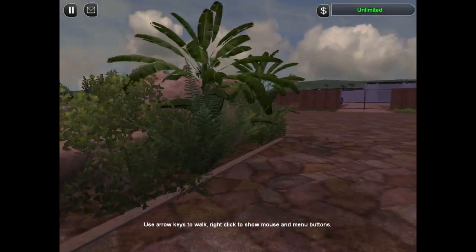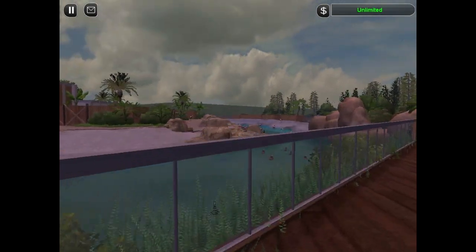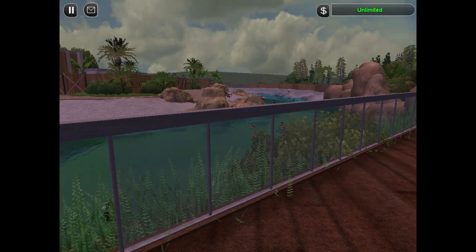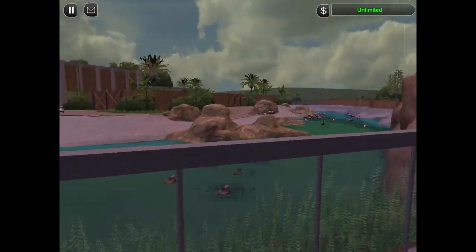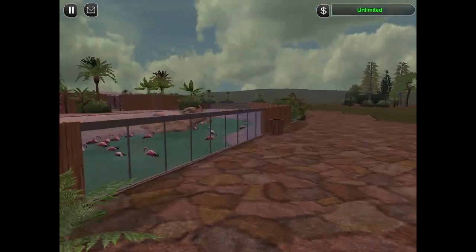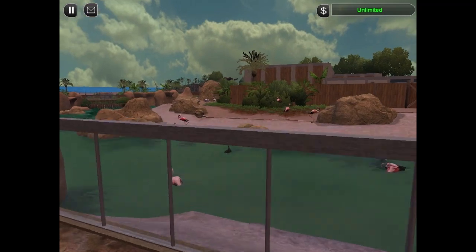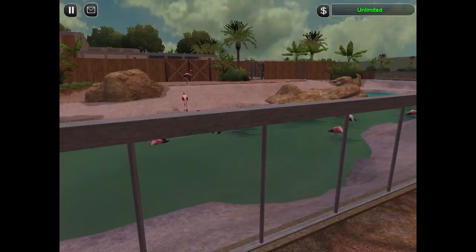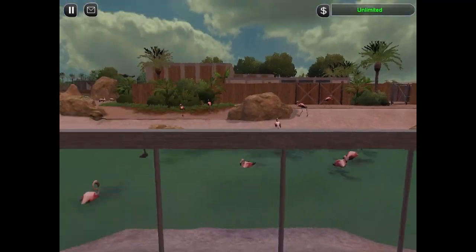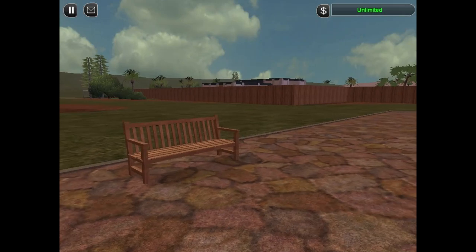I kind of got inspired by the Oceanographic Valencia in Spain, because they have a big central water exhibit, a waterfowl exhibit, in the middle, also with flamingos and pelicans and cormorants and other ducks and such. I kind of stole that idea from them to have a big open water area in the middle and then have aquariums on the side.